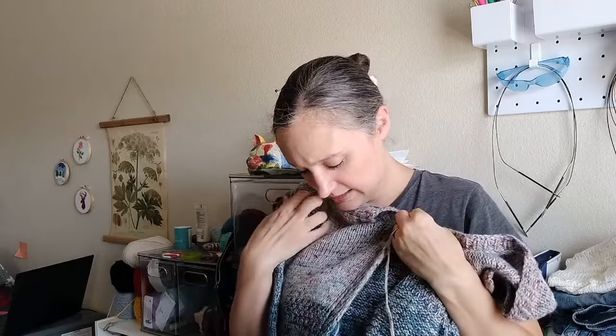But this one, I did it pretty fast because it was my birthday knit. Anyway, that is all of my sweaters that I have made, and I cannot wait for sweater weather. Are you ready for sweater weather? Because I most definitely am.